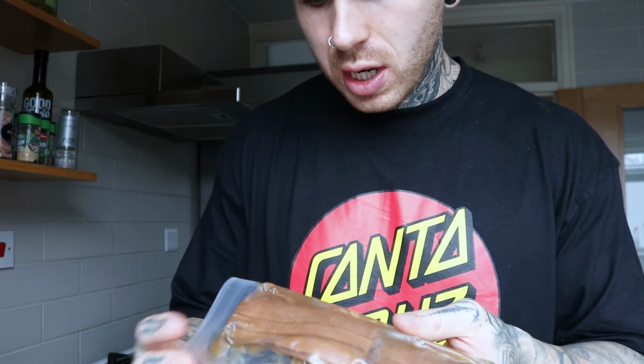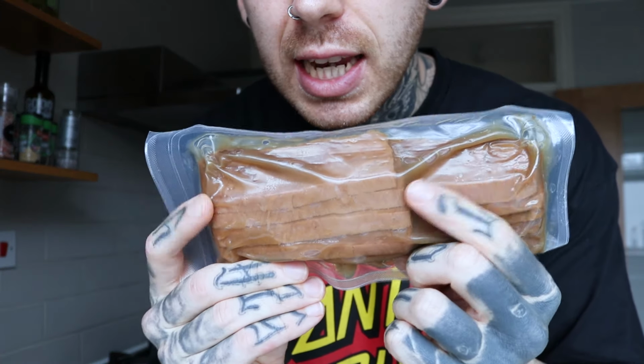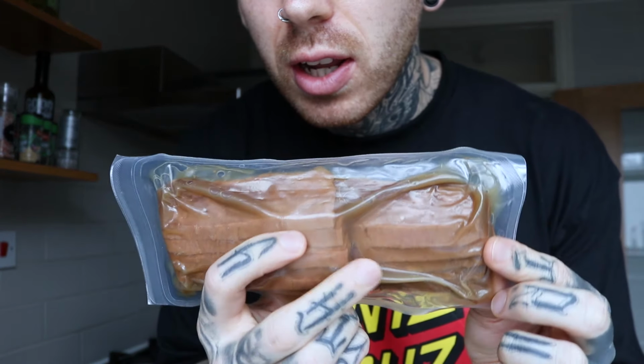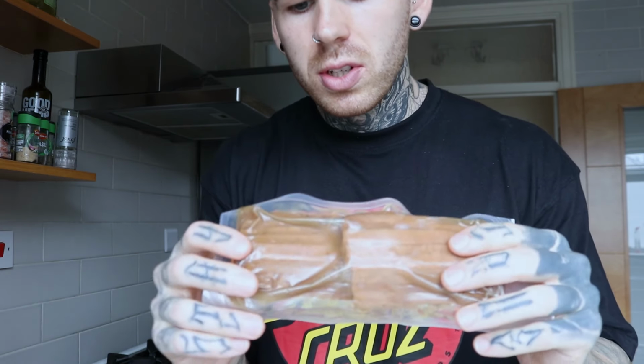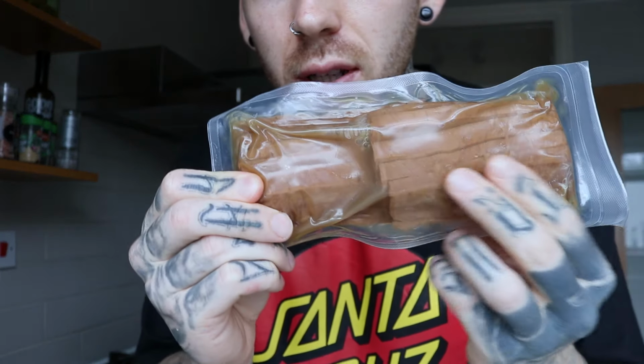So they're quite small actually. If you can see them, it's literally this size. So you get 2 little portions to it. So I suppose that is probably a bit better value for money as well. And there's juice in there as well. If you can see the juice, you probably can't really see it that well.